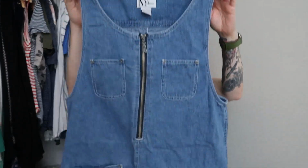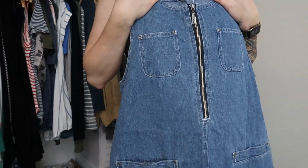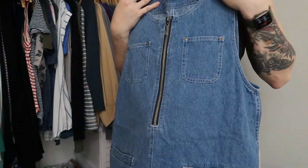So another vintage piece. This is an absolutely stunning 90s denim jumper. It's got the half zip front. You know, this is peak 90s mom or 90s teacher.